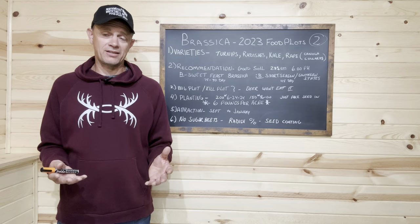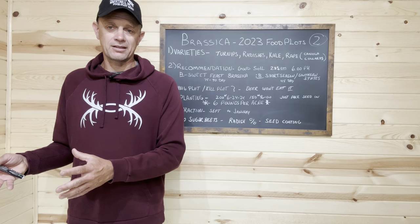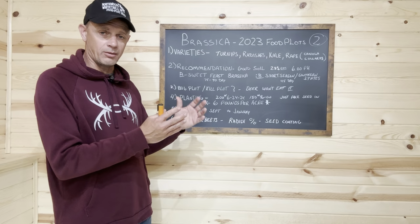I don't just want some turnips in the mix that the deer are going to be attracted to late October, December, January, okay? I don't want a high percentage of radishes that are going to be great in the early season and then nothing's there in late season. So we've created a blend that's attractive from, let's just say, October 1st to January 1st. But again, it adds to that diversity of the buffet system we create with the multiple plantings in the food plot.